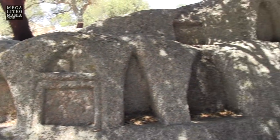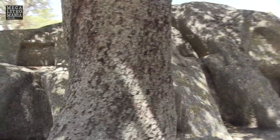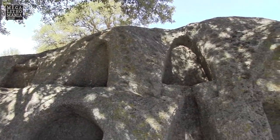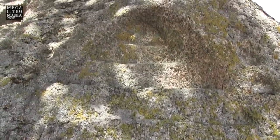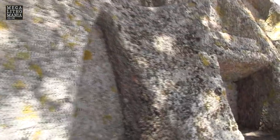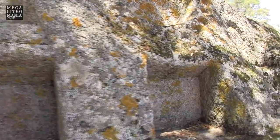We have more examples going all the way along this huge piece of rocky outcrop. Precision carved, you can see circles carved all around these kind of windows. And here, again, we have the square on the bottom, kind of pyramid shape above with steps in it and a cross carved into it. And you see all these indentations. It's very reminiscent of Peru. I mean, you see stones like this at Sacsayhuaman and many other places.